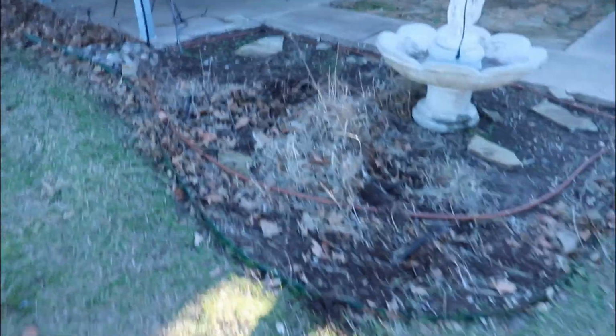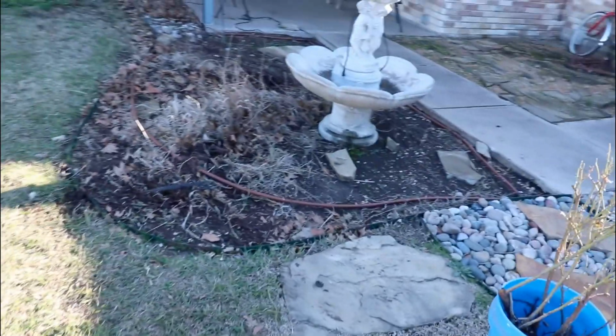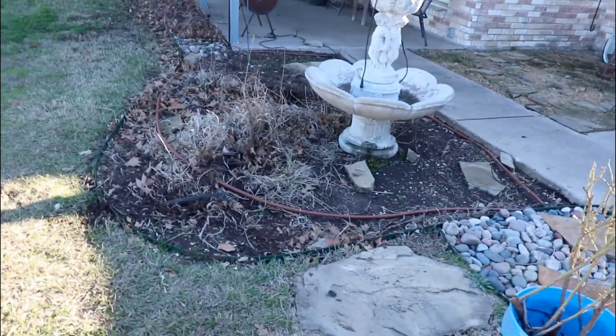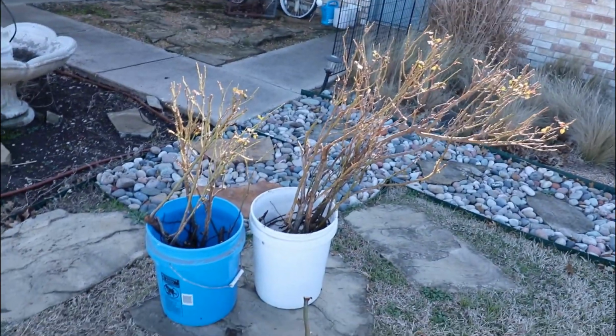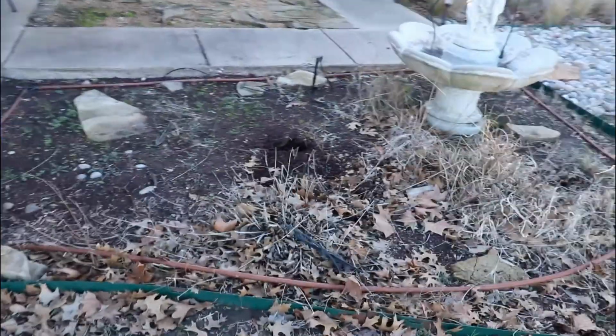A small bit of progress made for an update on this new, what's going to be an apothecary type herb garden. I pulled out these 2 rose bushes and we're going to relocate those guys. So I got that part done today. But next is to do some soil work and relocate the fountain, and we'll keep working on that.